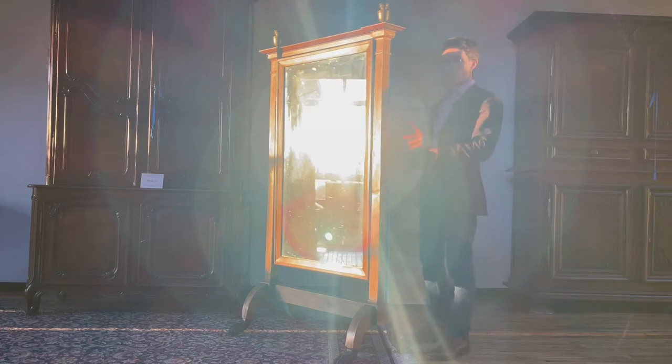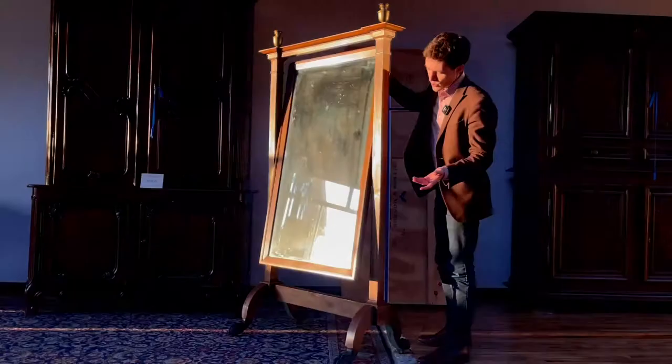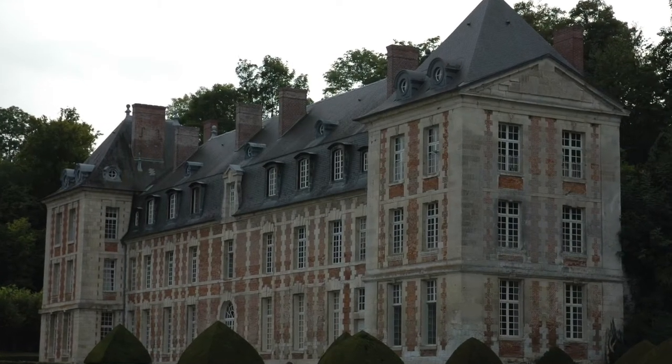This one dates to around the year 1800. And it is a cheval glass. It swivels. It's an officer's dressing mirror. And it comes from the Château de Wailly, which is an old estate north of Paris.